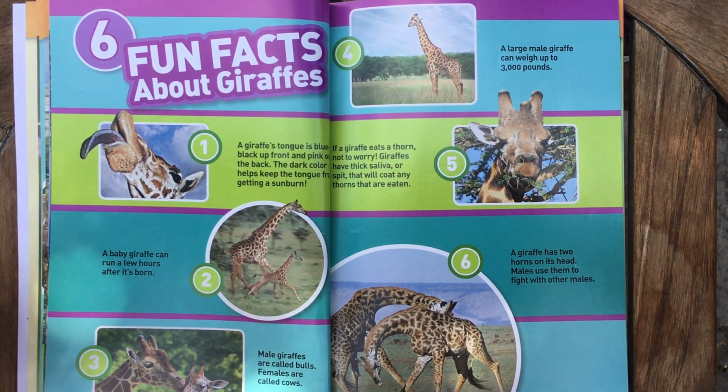My connection is my babies didn't run until they were 12 months old or a year. So they were not like giraffes. Giraffes get up and go.